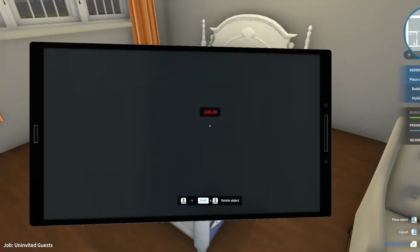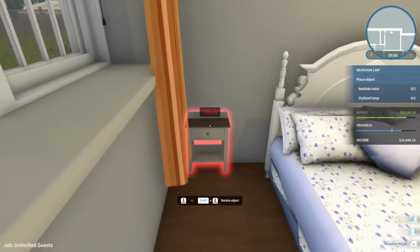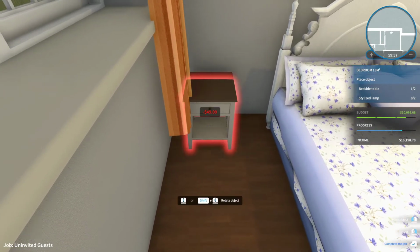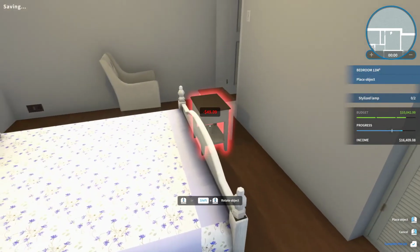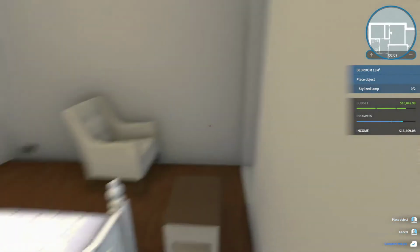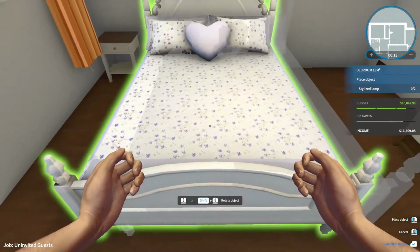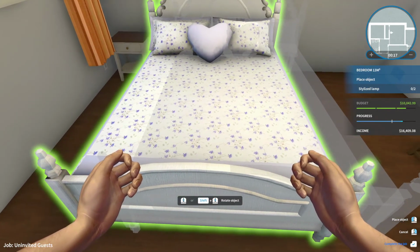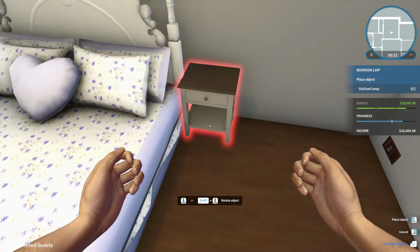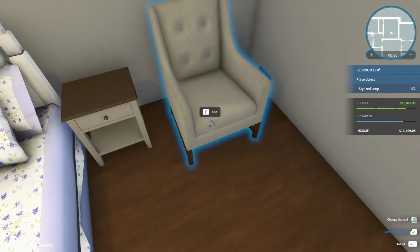Let's get our two nightstands. And then we'll figure out the final placement of the bed and stuff when we get this. Let's just put the other one over there. I don't know if we've painted ourselves into a corner here. No, we're okay. Alright, let's get down here. Nightstand in there. Now we put the chair there.